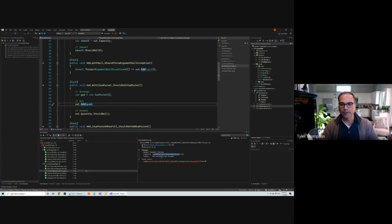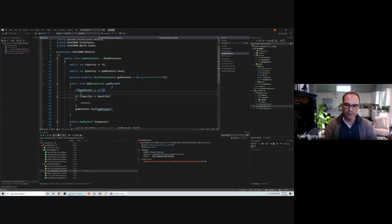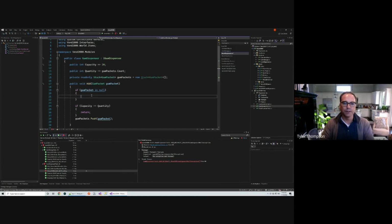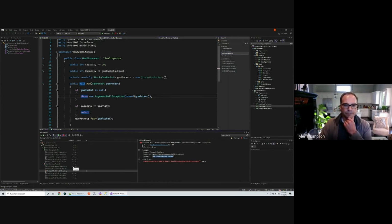And it expected a throw of this, and there's no exception thrown. So let's go ahead and do that. And we could say if gum packet, there you go. Do we have is null in 5? If argument, you could say something like type name of. All right, I think we're golden there. Good. So I think that's all the things that we'd be testing for.